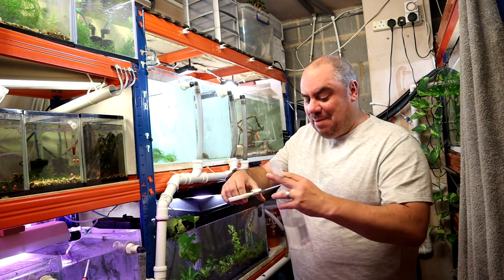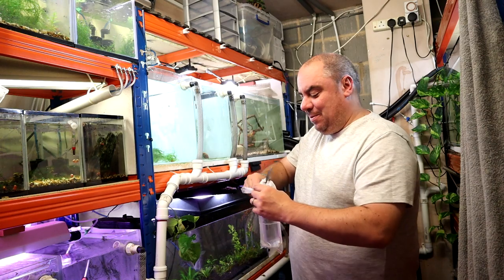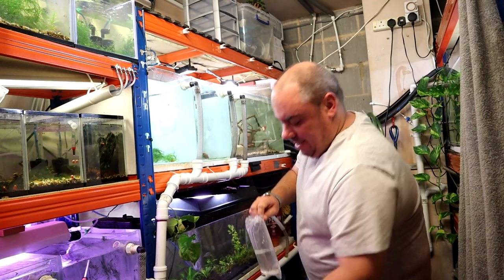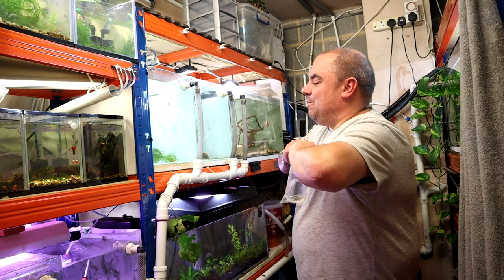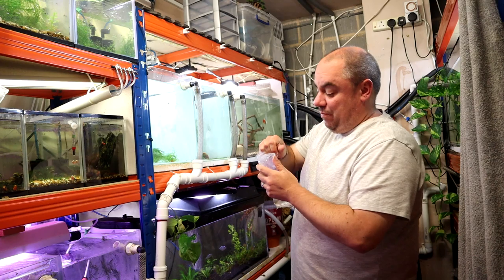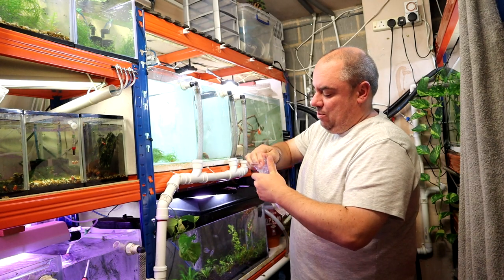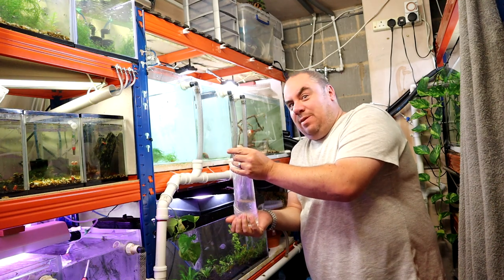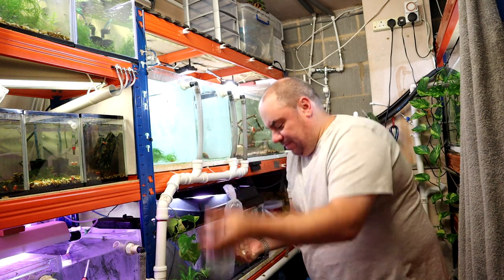When I did find someone, the timing wasn't right because I didn't have the tank space, or when I did have the tank space I couldn't find some good fish. But they all came together, so these have come from a breeder that I bought fish from before, so I'm quite happy to use. And hopefully we can get a bit of a little breeding project going.